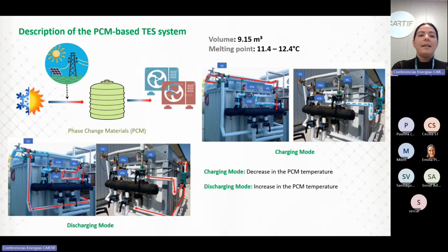In this case, a 9.50 cubic meter PCM tank will be installed in CARTIF III. In the figure, we can see the discharge and charge modes of the real tank.